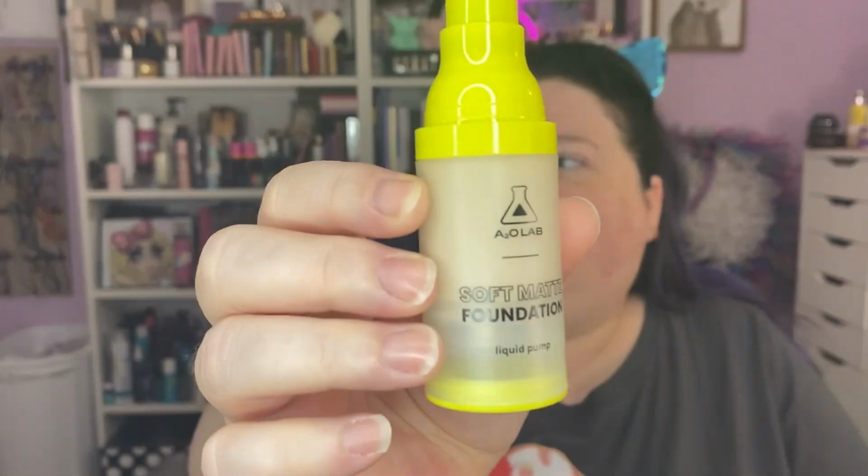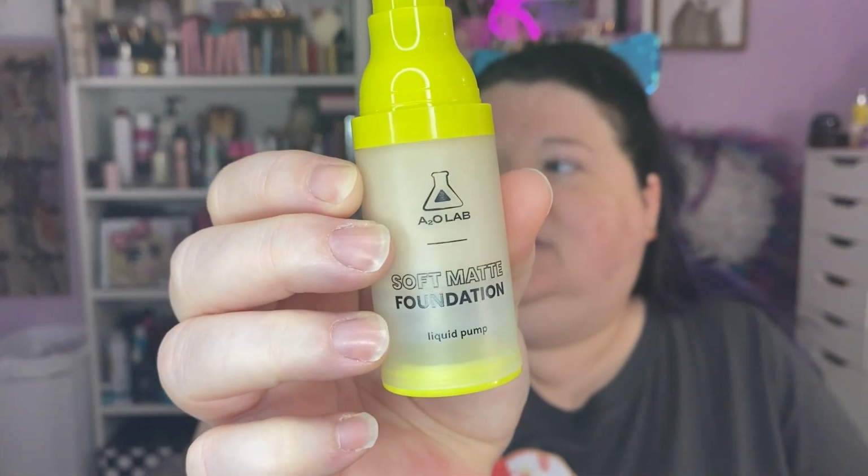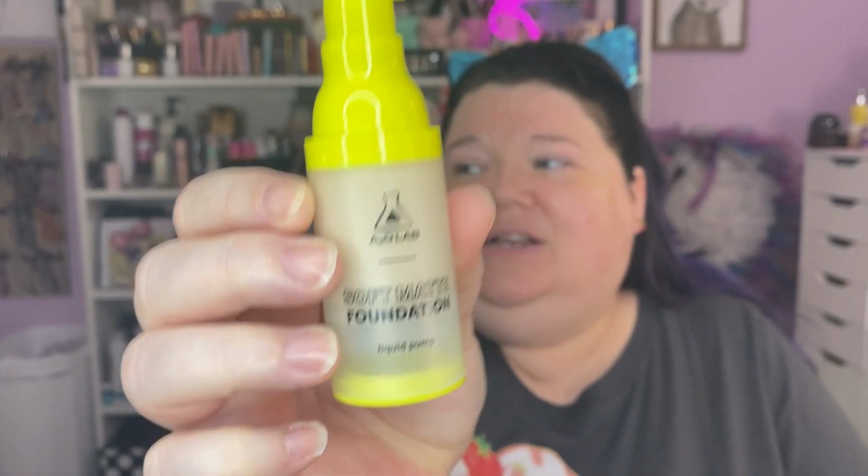Anyway, there it is. Okay, so for today, new stuff, but also not new stuff. Not everything is new, but I want to use what I want to use. I want to use it again. This is from Shop Miss A, the A2O Labs Soft Matte Foundation. This is an L1. Let's try it with a different application process.